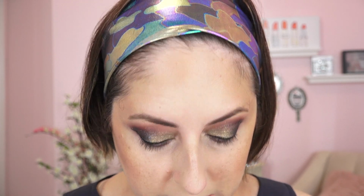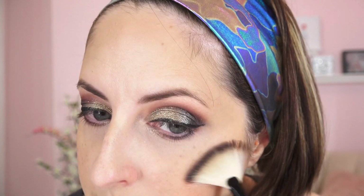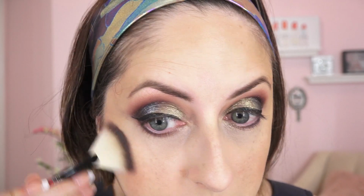Okay, now I'm going to apply this highlighter. I happen to know this is a very pink highlighter and it's very pretty because I don't want too much of it. It is a hard pressed gelée formula, so you're not going to get too much on a brush, but it is very pink. Doesn't do a whole lot of highlighting per se, it's just kind of a blush enhancer I think on me. And a touch of that highlight color again in my inner corner here.